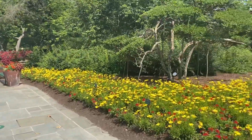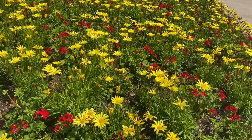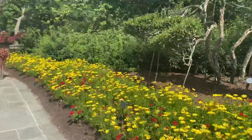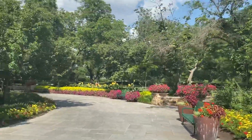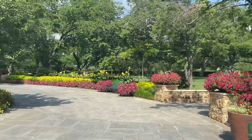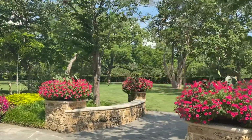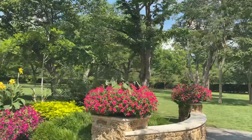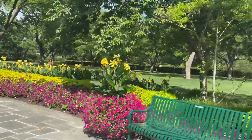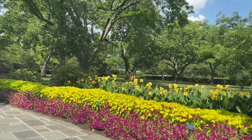Nice section here at the Crossroads, African daisy mixed with a dark red geranium for a really nice combination. Purple wave petunias here in the containers, and also down in the beds mixed with the coleus, and a really nice clear yellow canna lily in the back behind us here.